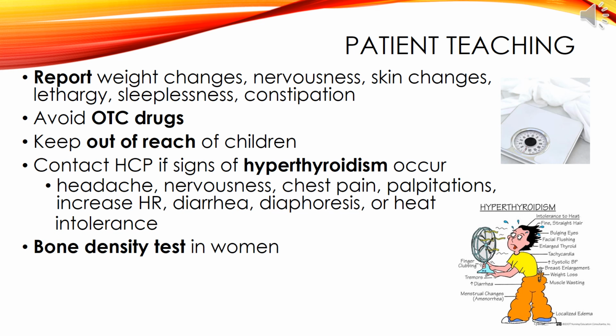Contact the healthcare provider if signs of hyperthyroidism occur, which means they're getting too much of the dose. So those signs would be headache, nervousness, chest pain, palpitations, increased heart rate, diarrhea, diaphoresis, heat intolerance, and then there's some more down there in the picture on the right, which shows more hyperthyroidism signs. And then also have women do a bone density test to see if their bones are having osteoporosis, because it does decrease bone density.